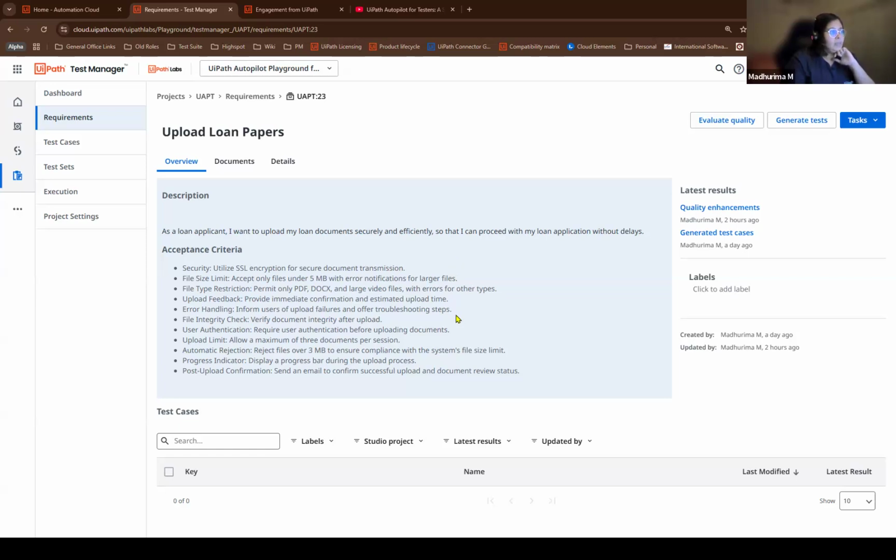You want to make sure that everything is corrected. So without looking at it yourself, if you want Autopilot to do that work of analysis, make sure everything is in place, and provide some enhancement suggestions, you have a button right on top here to evaluate the quality of that specific requirement. So let's click that now.